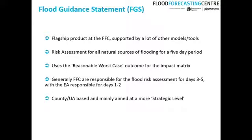And as I say, we've got a remit to provide flood risk assessment for those four sources of flooding for a five-day period, although we also look beyond that, and we're starting to do a lot more horizon scanning to try and identify the next severe weather event. And importantly, we use what we call a reasonable case worst outcome for the impact matrix, and we'll talk more about the impact matrix in a little bit.